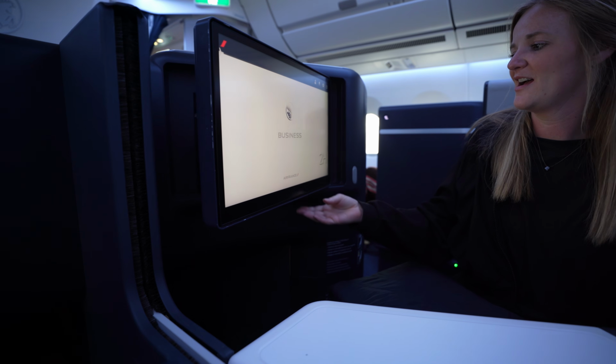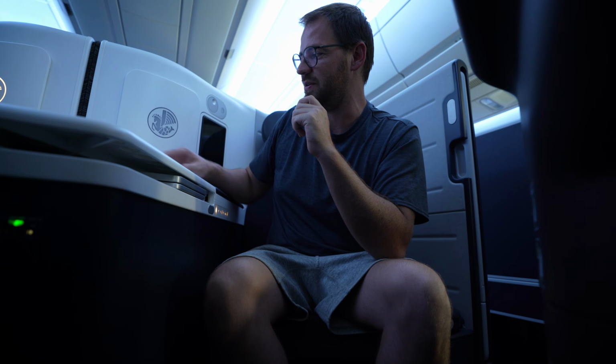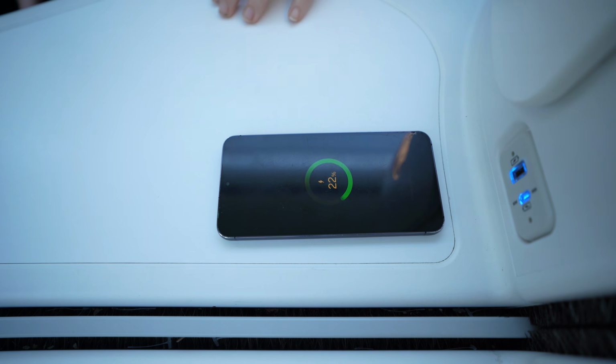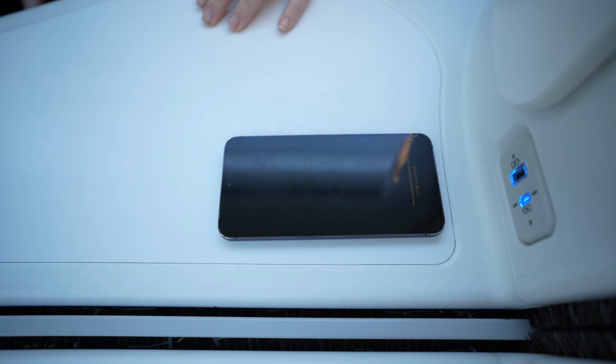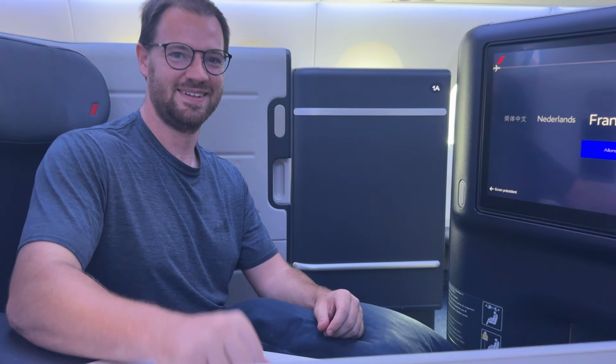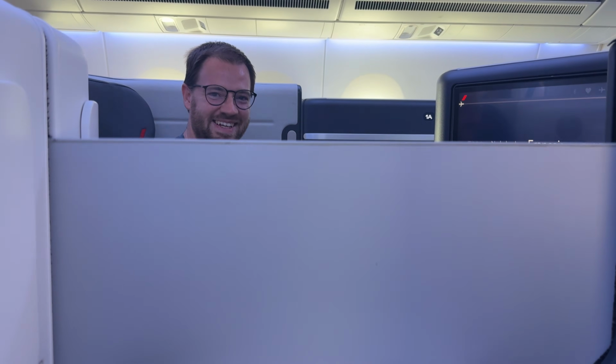And in the middle of Erin and I, the main tray table has a wireless charger with a couple of ports as well. Super cool, super easy to charge things. It's a great addition. And in the middle of our cabin, between Erin and I, there's a wall that if I press and she's being annoying, I can just turn her off. It's quite nice. It's a good feature.